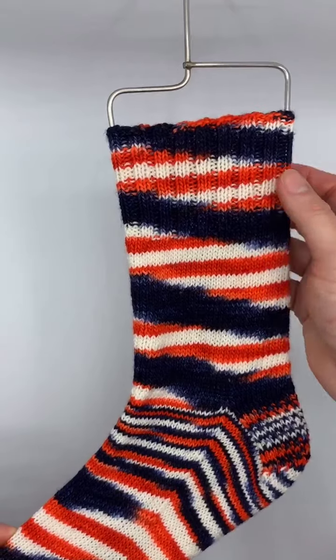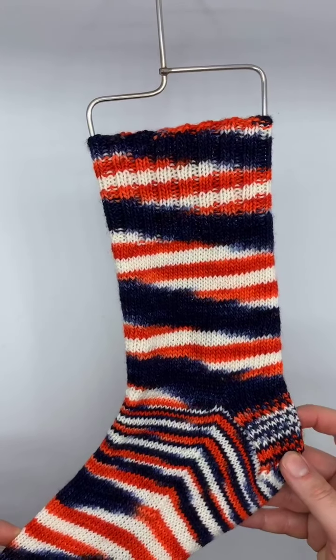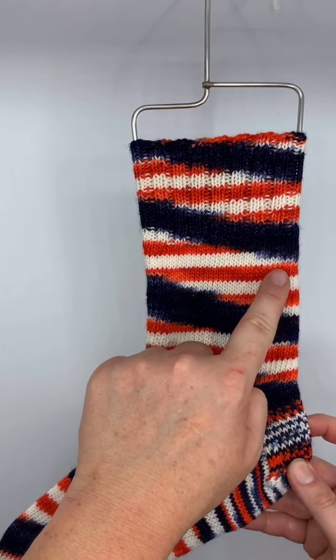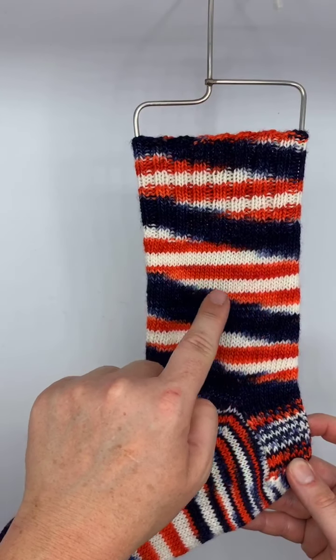These are for my mom. She's like the biggest Astros fan ever. And if y'all don't know about the swirl yarn, the swirl goes at a diagonal while the stripes remain horizontal.